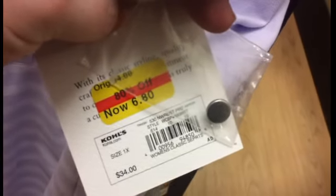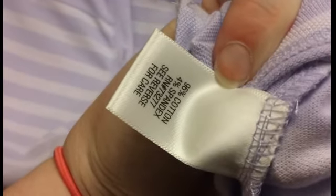Only pair I saw. We have the Croft and Barrow lavender shirt here, $6.80, originally $34, 1X. I don't know if it's got a lot of stretch. 96% cotton, 4% spandex. Juicy Couture velour pants.